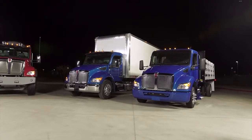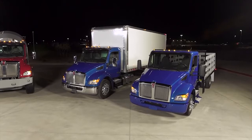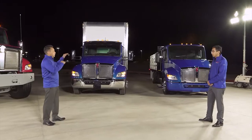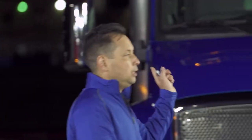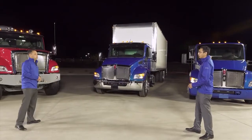The other difference that you notice is the roof height. T180 has a low roof and the T280 has a raised roof. There's a 4-inch difference between the two, and this roof is used for cranes and booms. And you can get either roof on either model. Okay, so basically if you're looking for clearance, you're gonna wanna go for the low roof.